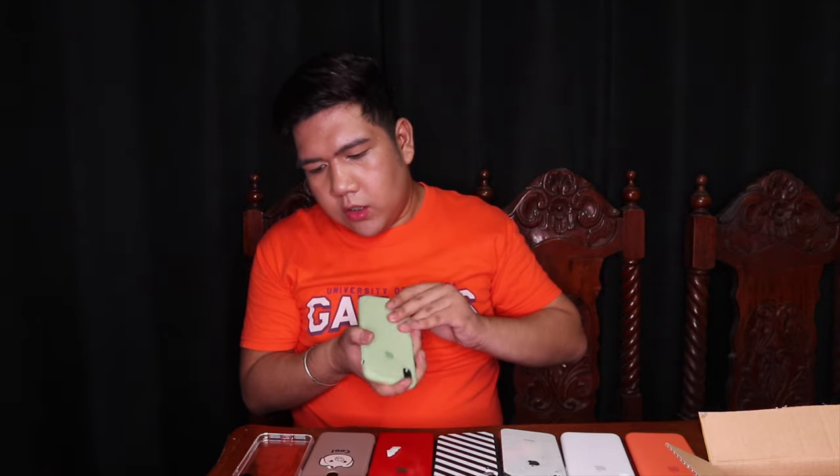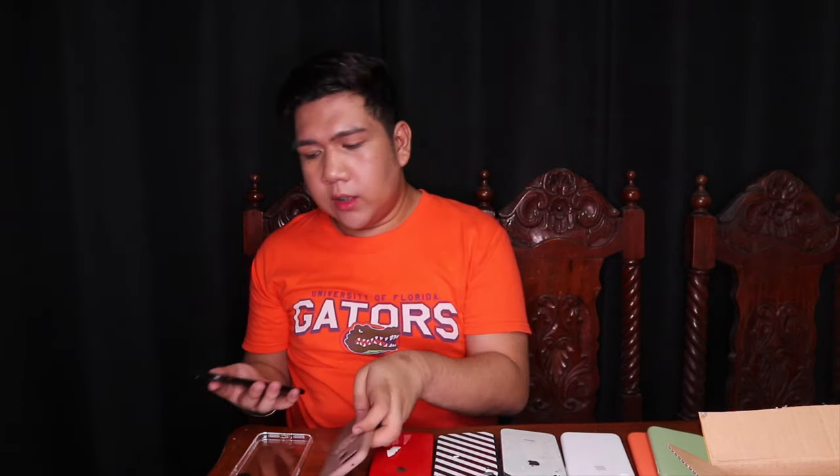So 2, 4, 6, 8 cases. Yung isa barag. I didn't quite get isa. Hindi ko alam kung anong model to. Anyway, buksan na natin tong isa. Tingnan natin kung ano yung mga laman niya. Alam mo, hindi ko alam yung mga laman niya, no? So here, 2, 4, ano yung cases.